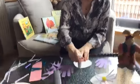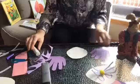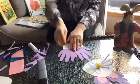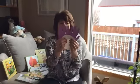So get your glue stick. And we're going to give it a little glue and stick your hands on. 1, 2. Now mine are quite big, but yours won't hopefully look that big. Mine looks more like a chicken than a bunny.